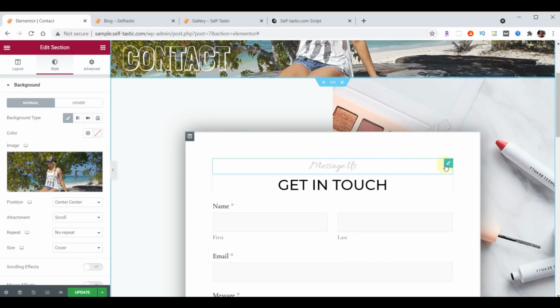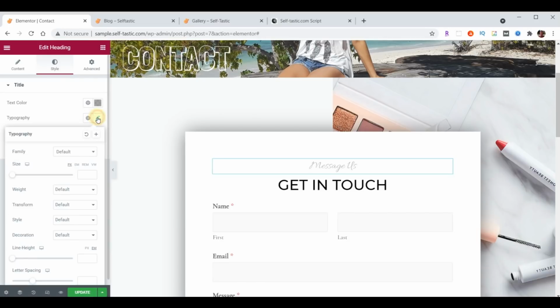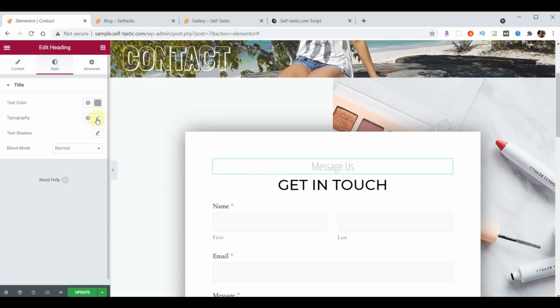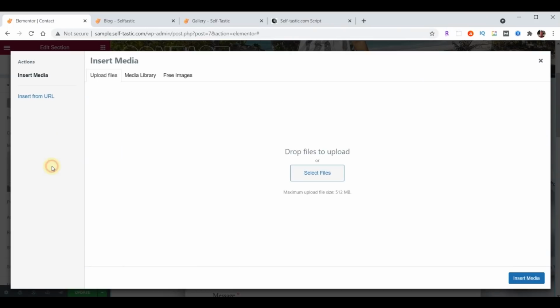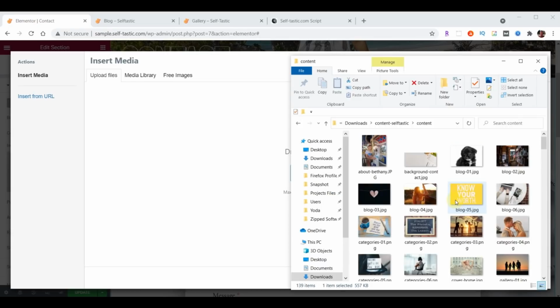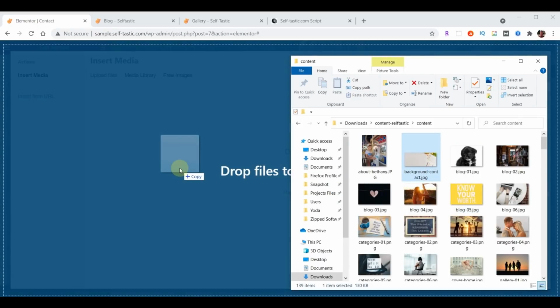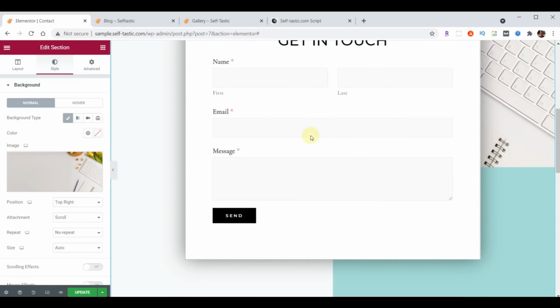Now we're ready to work on the next section. Let's go ahead and change the Message Us. We'll choose that. Go into Style, Typography. We'll set the font to Open Sans Condensed. Size 30. Close that. We'll also have a background that we're going to use, so we'll choose that section. We'll go to Style. Click on the image. Now we want to go back to our content folder. Scroll to the top. There's our background for the contact. Now notice it's not going to matter that the pictures aren't here. I can still drag that over and it works fine. Choose Insert.